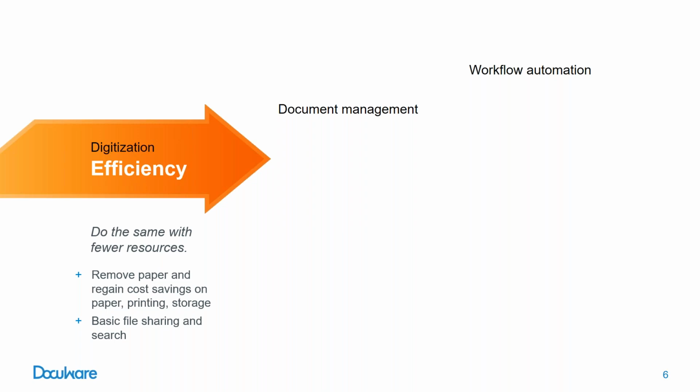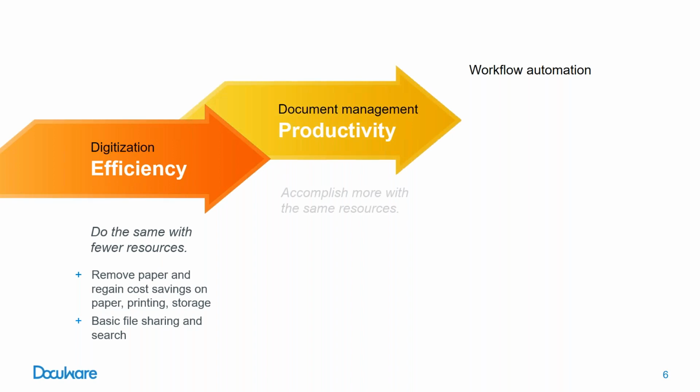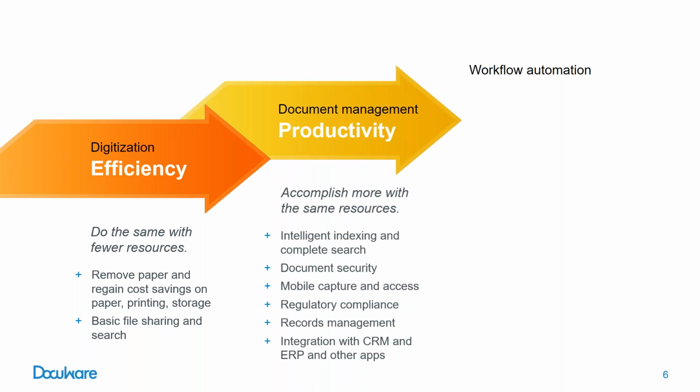So my guess is that you've done some cost-cutting measures already, and we all know there's a limit to how much you can cut, though. So if you're like most people, you're seeking the next level of what can be done. And that brings us to productivity. Productivity allows us to accomplish more with the same resources.